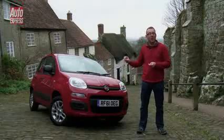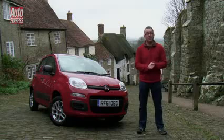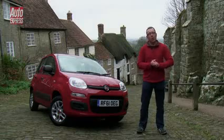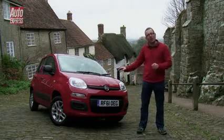Unlike the furry animal it's named after, Fiat's Panda is pretty resilient. It's entering into its 32nd year, and yet this is only the third all-new Panda we've ever seen. This one is longer, wider and taller than the car it replaces, and Fiat promises it's aimed at a younger audience. And that's why you'll see this more rounded styling, something they described as soft cube. So let's find out what it's like.